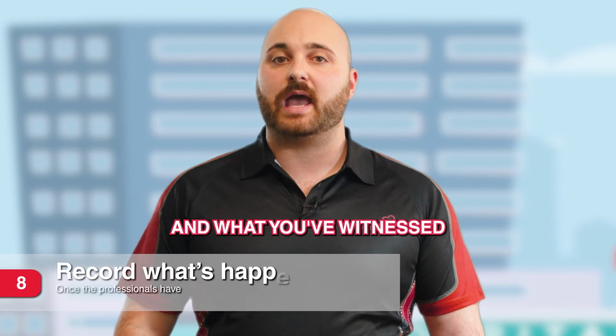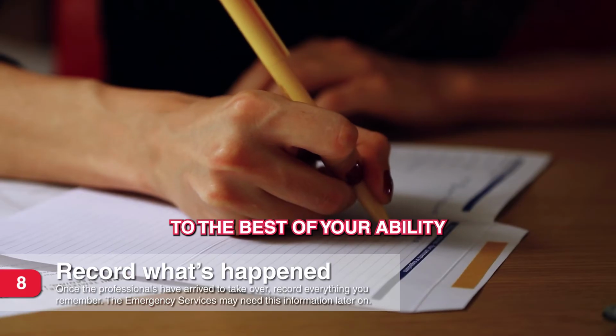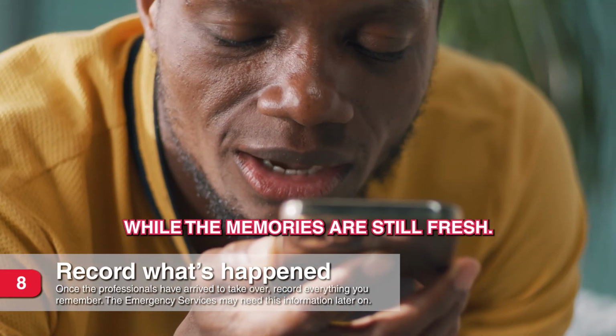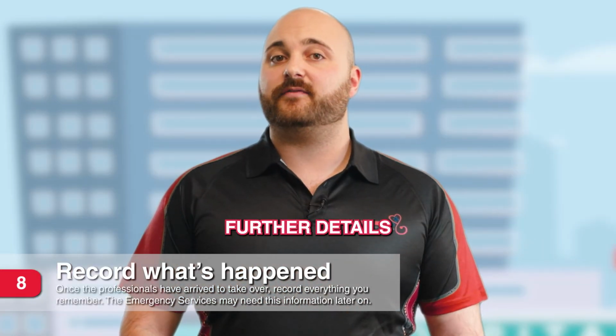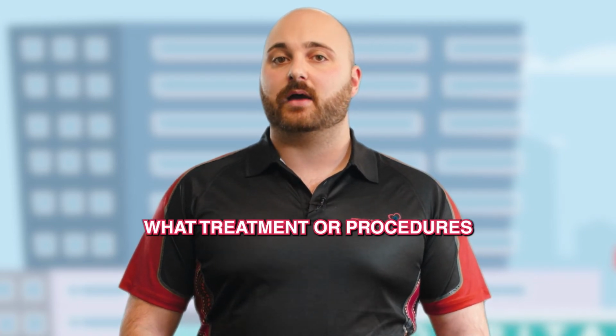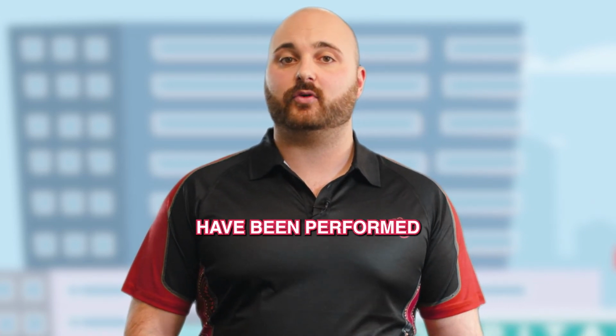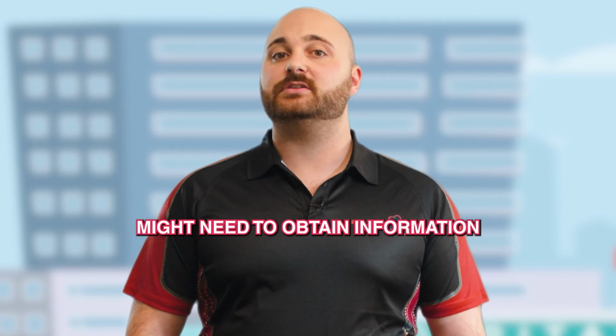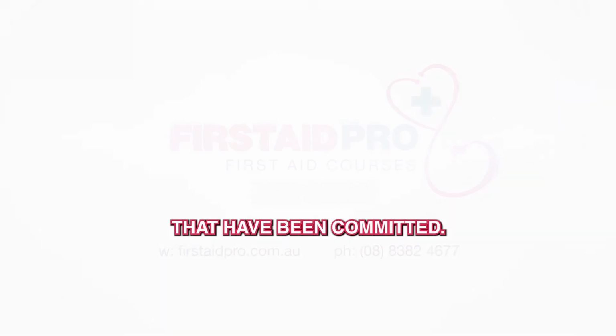Record what's happened and what you've witnessed to the best of your ability, by writing it down or recording a voice note in your phone while the memories are still fresh. The emergency services might need to know further details about any sustained injuries to any possible casualties, what treatment or procedures have been performed before their arrival, or the police might need to obtain information about potential crimes that have been committed.